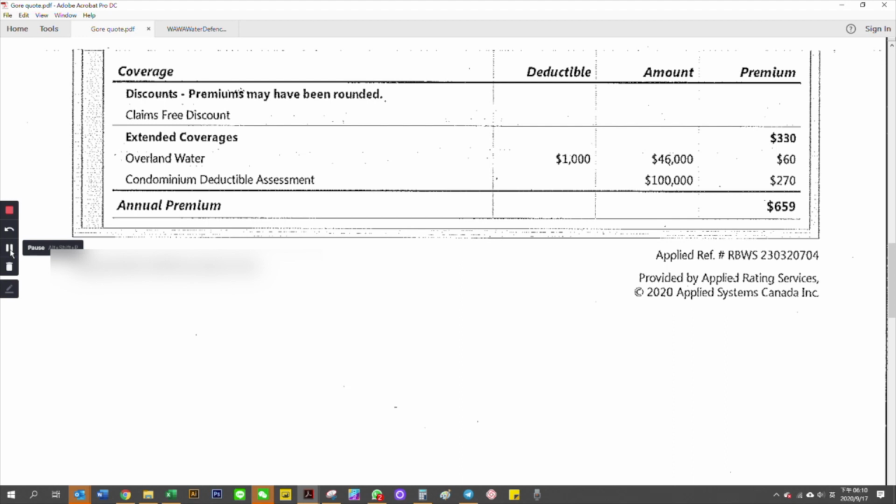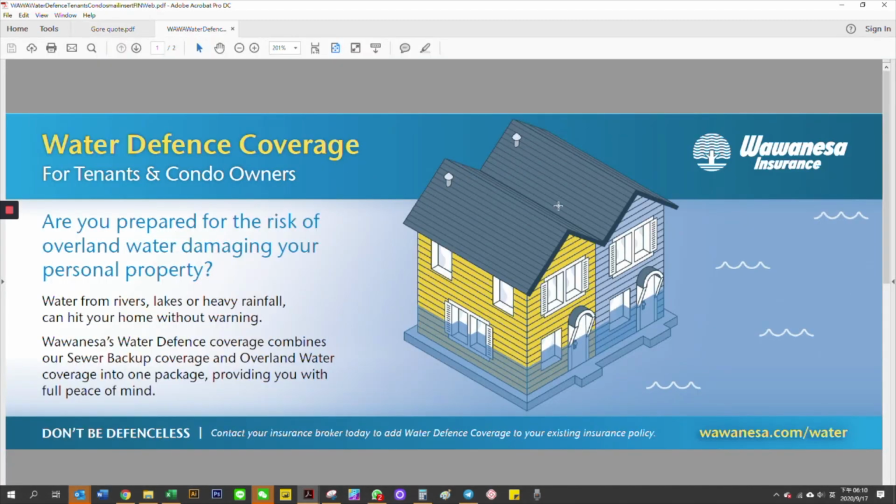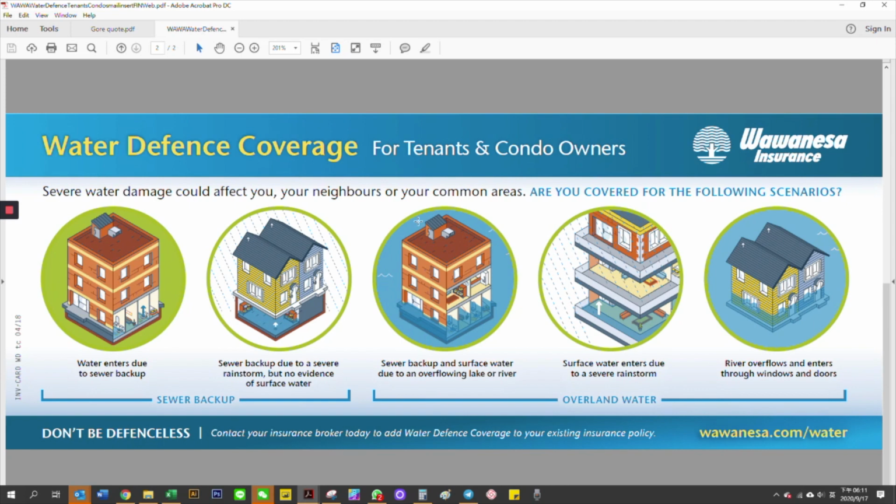Now, just to summarize, some insurance companies put it together and just call it overland water. Some put it separately. Some may say, okay, well, overland water is not applicable to your location. So make sure you do ask those kinds of questions of your broker. But I want to show you a picture over here so that you can see the differences between sewer backup and overland water. Okay, so this is using Wawanesa as an example.